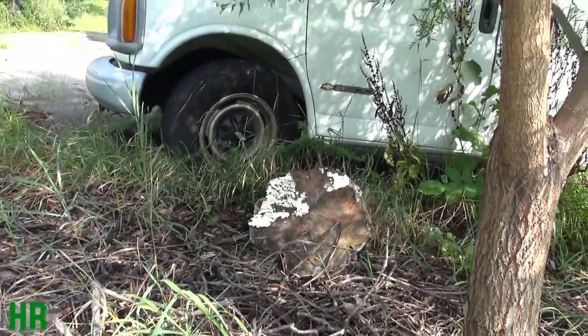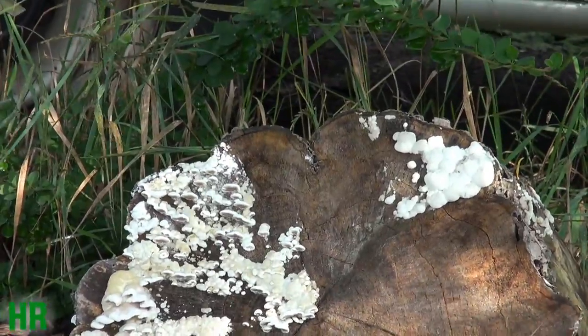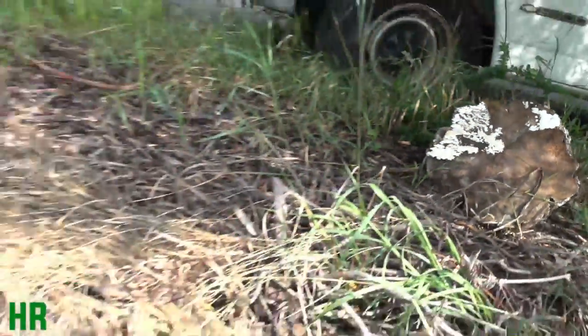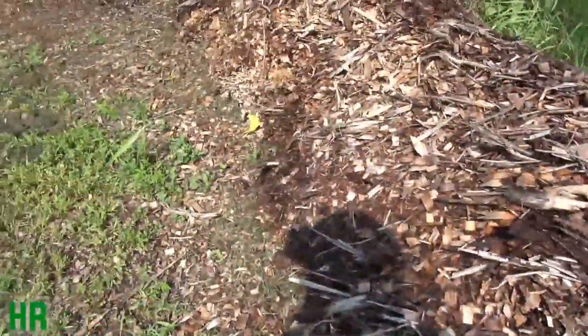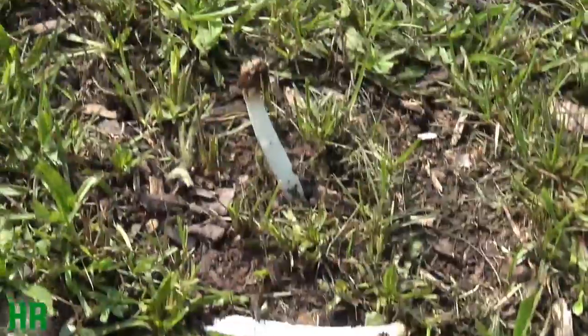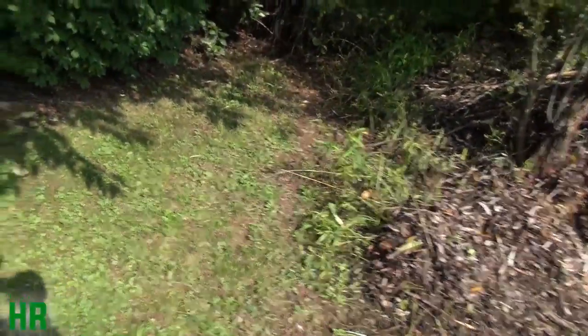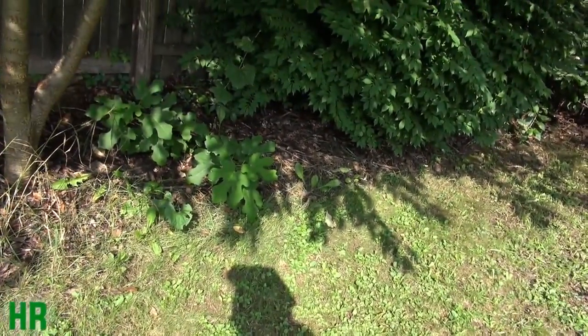We have your normal mushroom on the log type thing. But the ones coming up through those wood chips are really cool. Yeah, see, they're even popping up over here in the middle of my lawn. Must just be some kind of spore outbreak that came in. It's really strange. They're all around.